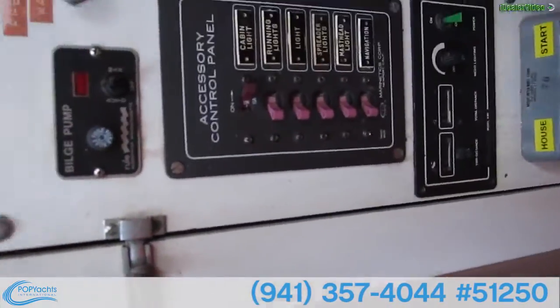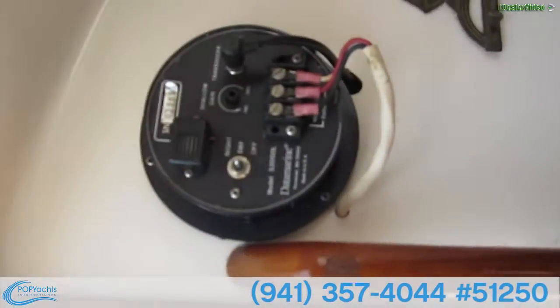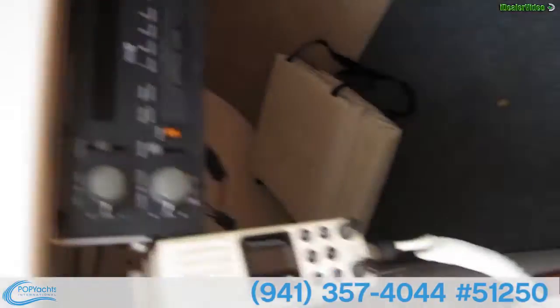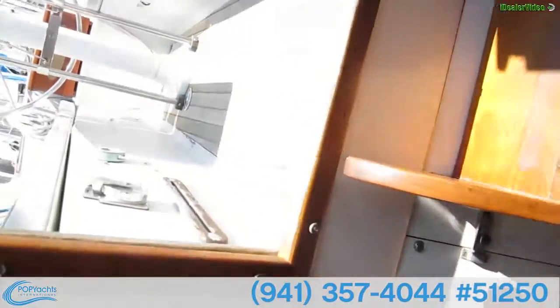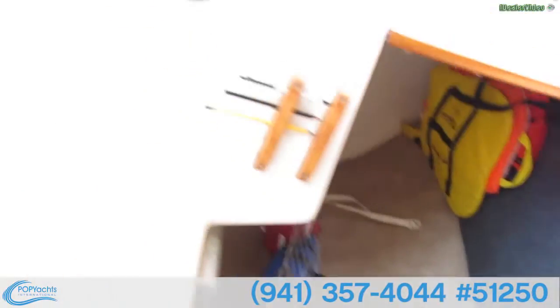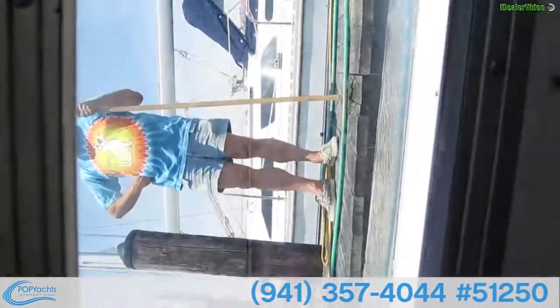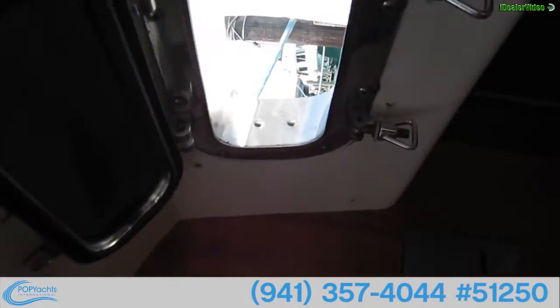Accessory panel, the control panels. This is well equipped. The owner has been a master sailor for a very long time, since he was a boy. So used to taking these sailboats out all over the Atlantic, the Caribbean.